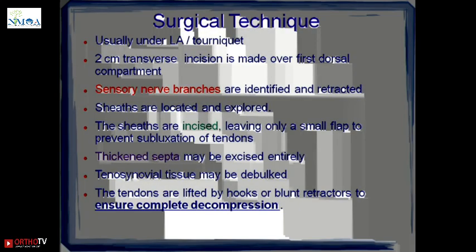Surgery, of course, we all know it is done under local anesthesia using a tourniquet. You can take a vertical incision or a transverse incision. The vertical incision is, of course, the better one for beginners because it is along the length of the tendon. It is along the length of the superficial radial nerve. So you can see the nerve better. You can see the sheath better.